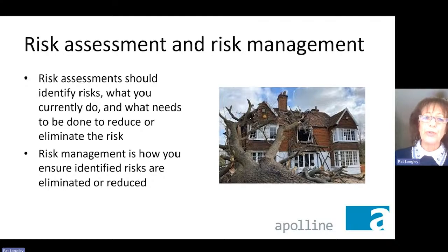Your risk assessment should then look at what you currently do to reduce the risk and what needs to be done to reduce or eliminate the risk. So reduce the risk further if you need to, if your current measures aren't enough, or to eliminate the risk if you can. You can't usually eliminate all risks, so what you're trying to do is mitigate and reduce risk. Risk management, on the other hand, is how you ensure that these risks that you've identified are eliminated or reduced. So that's the difference between risk assessments and risk management.